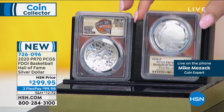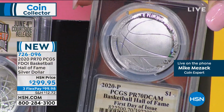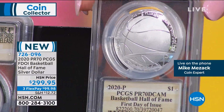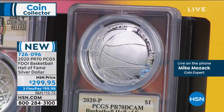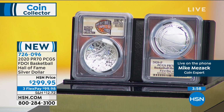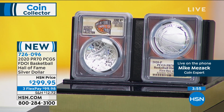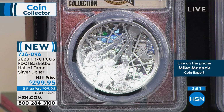So let me talk about this. So you have the basketball coin. You have first day of issue, but it's not any first day of issue. Right up there in the upper right-hand corner on the obverse, it says courtside ceremony. A fraction, a tiny percentage of the coins released by the United States Mint were actually released at the Hall of Fame in Springfield, Massachusetts, and this is one of those coins. So this coin was actually released at the Hall of Fame on June 4th. The Mint director, David Ryder, was there, the president of the Hall of Fame. There was all kinds of people there.